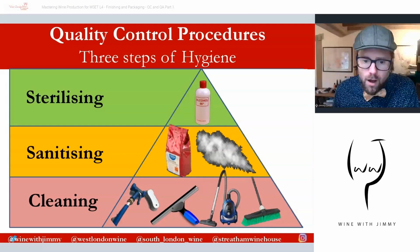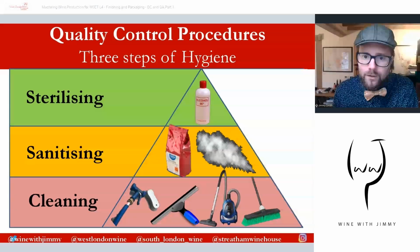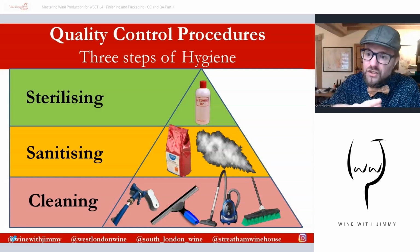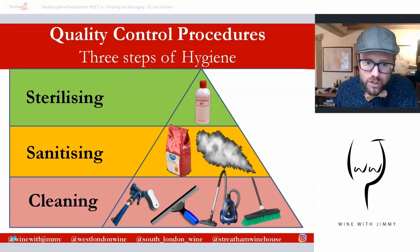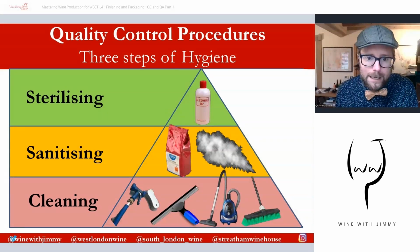Okay, so there are 3 procedures for hygiene. We have cleaning, sanitizing, and sterilizing. So at the bottom of this list, you will see cleaning. This is really to remove the surface issues, the surface dirt. So you've got things like spray water guns, squeegees, hoovers, and things like brushes, for example, for cleaning. Then you have sanitation.